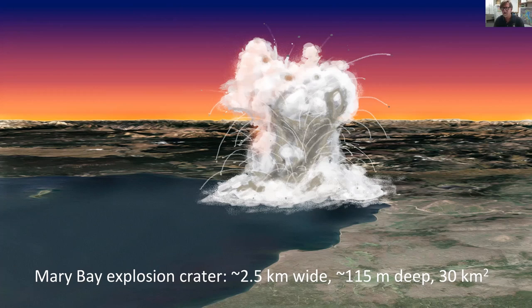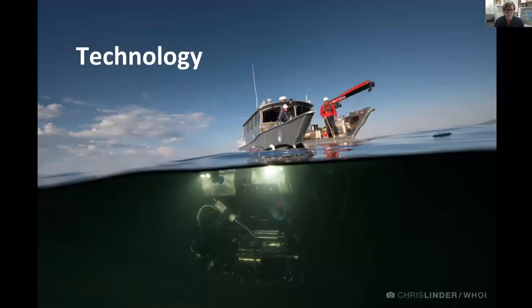But this kind of catastrophic event represents a very significant geological hazard for Yellowstone. And we'd really like to understand better, for example, what kind of things can cause an event like this. And so, as I mentioned, one of the key aspects of this project is bringing some really new state-of-the-art technology into the lake, tools that were developed for deep sea research.